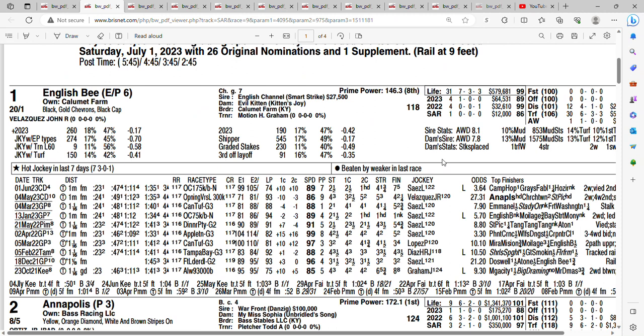Get the 1 horse, English B, at 20-1, ridden by John Velasquez. Only 1 win in the last 2 years. This horse hasn't won a stakes race since 2019. Getting 20-1 on the 1 horse, English B.